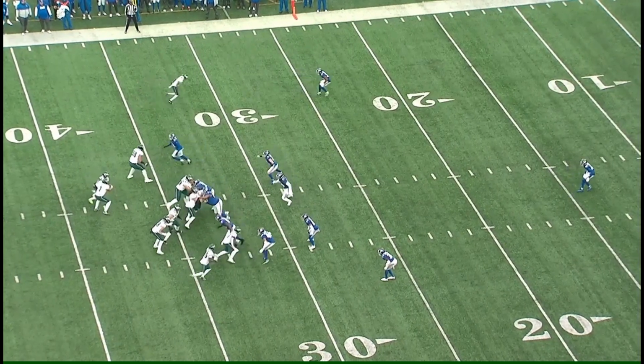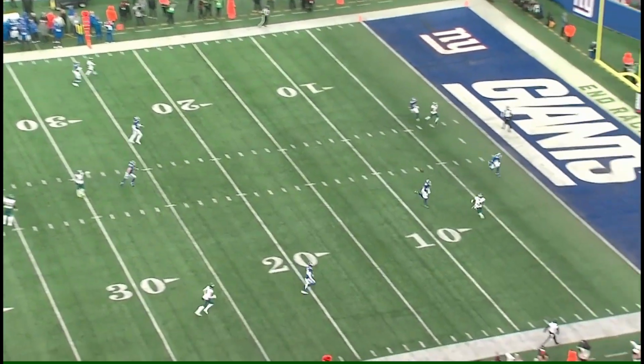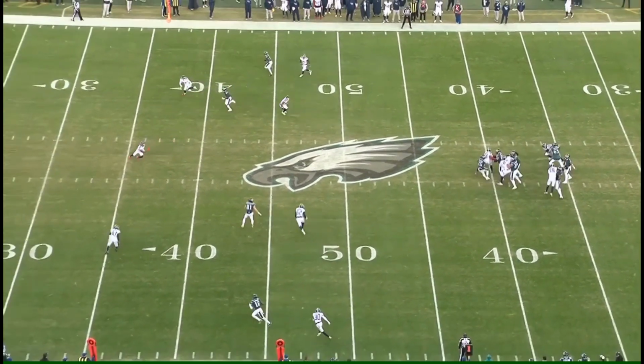Philadelphia is perfectly content to run quick game, keep the ball on the ground, and eat up yardage all the way down the field. They run what works, and they run it until you stop it. And right now, it doesn't seem that anybody can stop the Eagles.